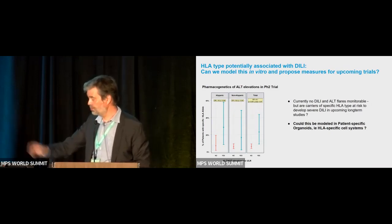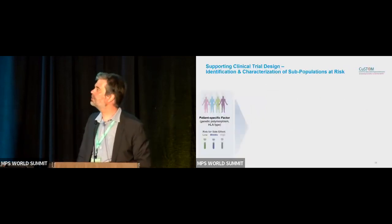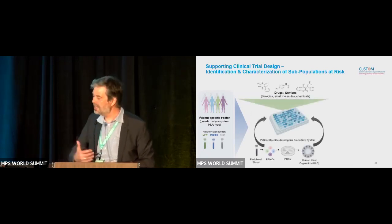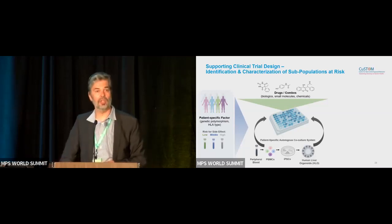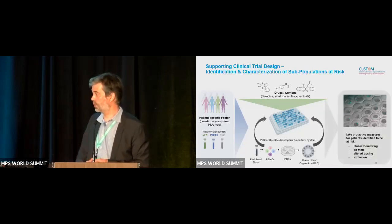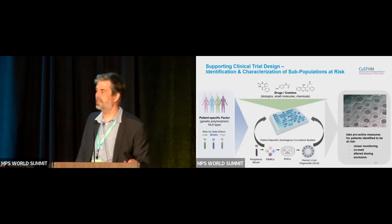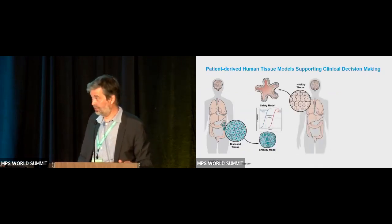So we would like to use organoids to identify those patients early on. We do that as part of a collaboration with CuSTOM in Cincinnati. They have established a very nice system which allows us to generate genetically defined liver iPS models, which we're currently working on, where we hope that this will help us to initiate closer monitoring, maybe think of co-medications, altered dosing, or in the worst case, excluding patients from the trial. So this is what I wanted to share with you.